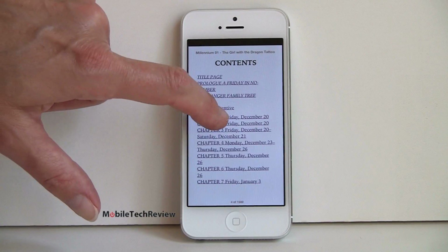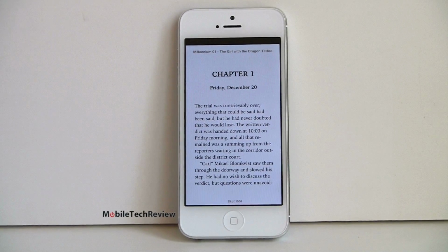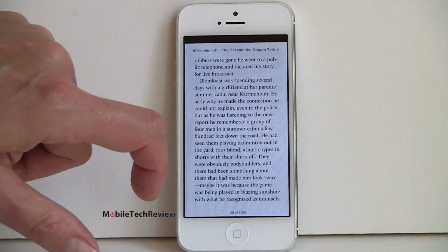So you can see the text quality. We'll jump to a chapter. And as ever, very sharp text. You get a little bit more reading room now, which is nice. Certainly one of the clearest screens on the market.